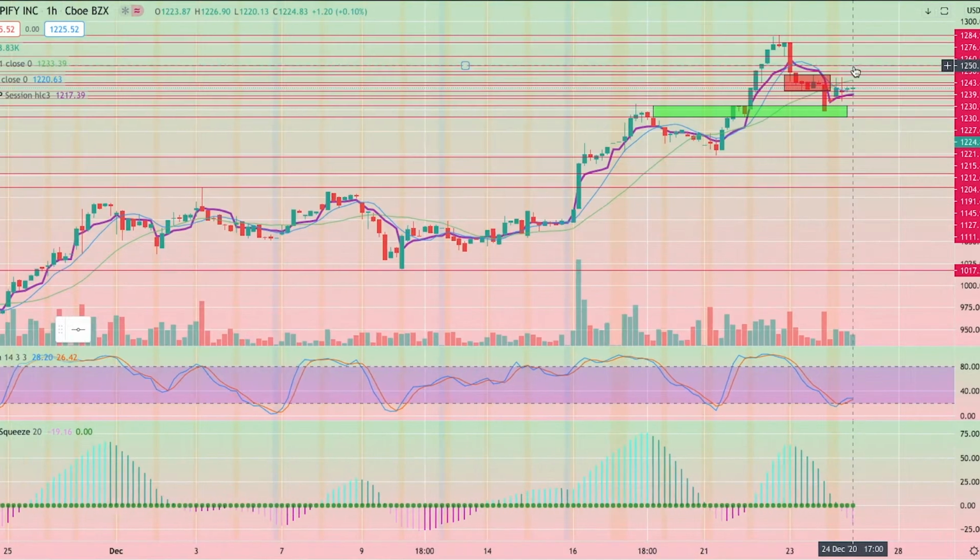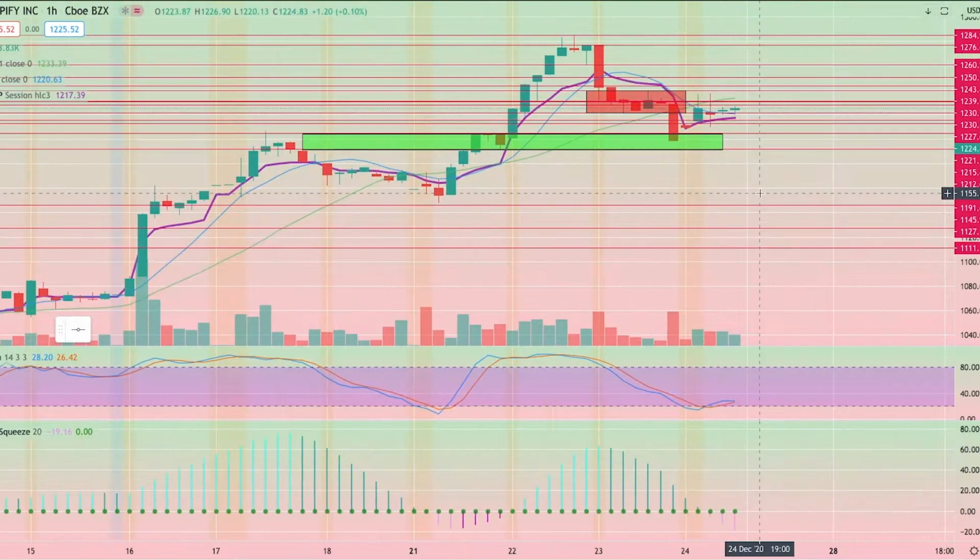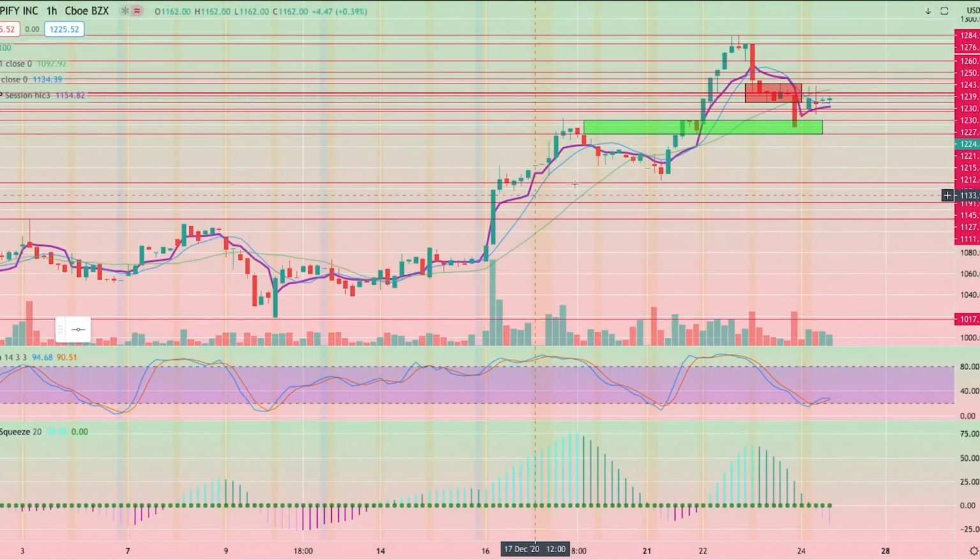So you can see that here on the bigger time frame. I've got the demand illustrated here, and I've got some supply zones here, but I'll be going through the exact trade I made, and there were two or three opportunities you had with this particular stock, which I'll also talk through now. So we're on the 1 hour chart here, guys.